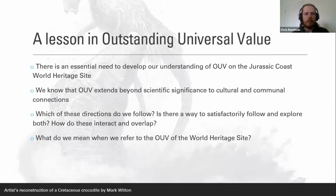So I think that's the end really. So it's a lot to take in. I understand that, but I think a nice exercise, and something that I would encourage everybody to do this evening perhaps, is to try and establish what outstanding universal value means to you, or consider what the outstanding universal value, the World Heritage value of the site, means on a personal level.